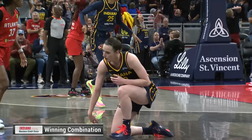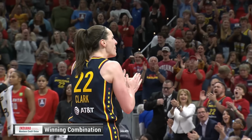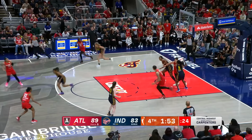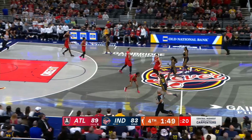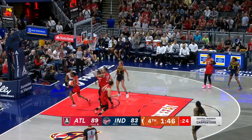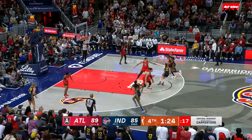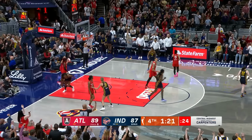They're down 11 to start the fourth quarter in 2 minutes, 2.5 minutes. Reiner turns. That shot's too strong. Howard with the rebound. Indiana down by 6 with 1:50 to go. Clark turns on the jets. Clark lays it in. There's that drag screen. Bounce it for Boston. Boston lays it in. It's a 2-point game.